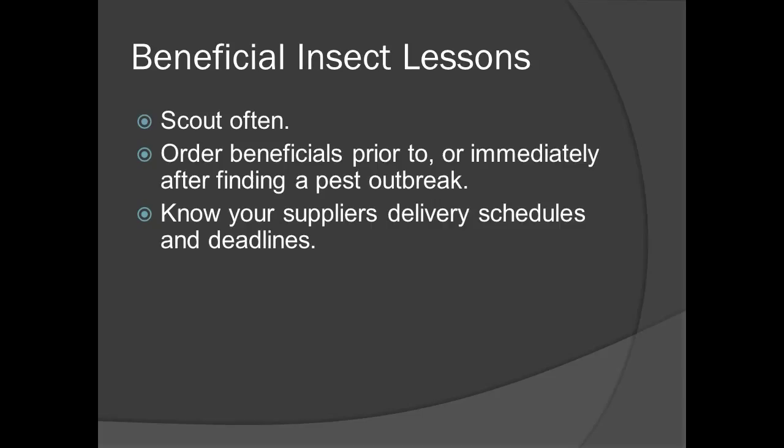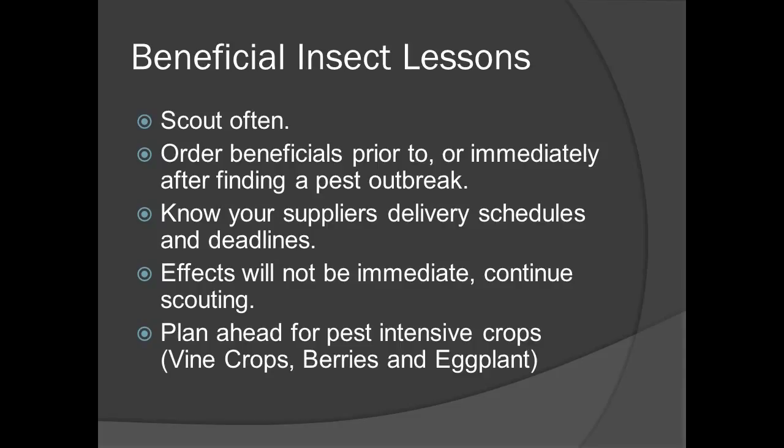Have your supplier lined up well in advance. Some of these may not be readily available, so be able to get a hold of that company and get them shipped pretty quick once you find an outbreak. Like these aphids, like Jim says, the population builds up so quick because they lay live young. There's no egg process involved. You have to get these by your mail time and everything. You've got to get these beneficials to your place and release them pretty darn fast.